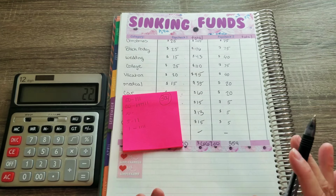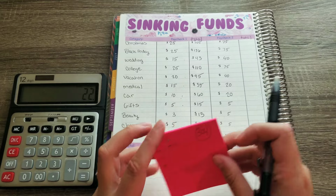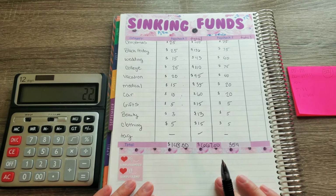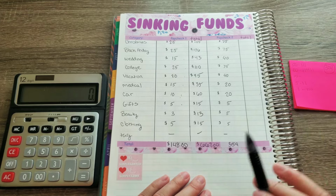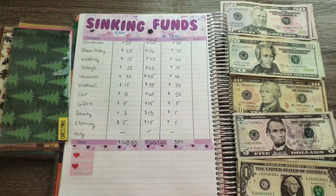So I have $22 left, and that is actually going to go towards debt. So that extra money is going to go towards debt. So that is a zero-based budget that I am going to be doing this week, just like what Dave Ramsey does. All right, you guys, so I'm going to go to the bank, and then we will get to stuffing them and counting our totals.